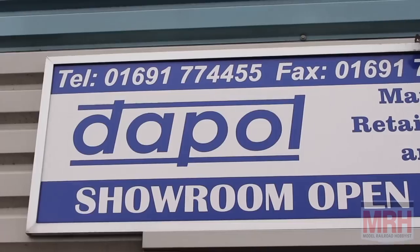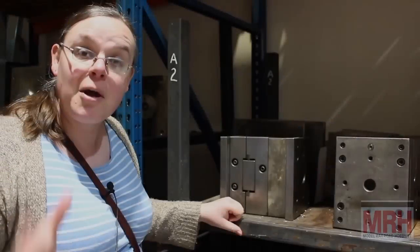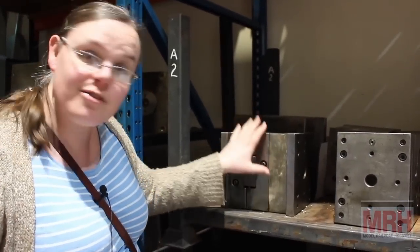We've come out and about and we've travelled down to Chirk, which is in Wales near Wrexham, and it's the home of Dapol. We've been invited down here to have a good look around, and I'm really excited by this. It's the first time I've actually got to have a look inside a real factory making wagons and such like.